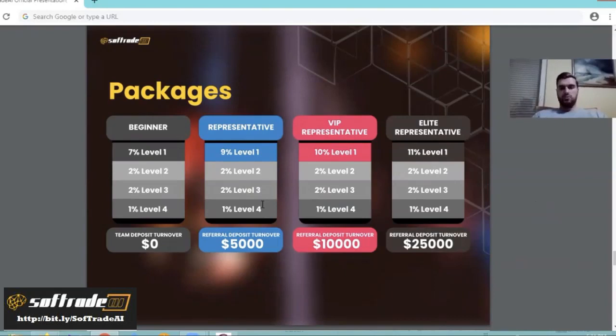On the beginner level, you don't even need to be an investor. You just need to have an account. We made it super easy and accessible to everyone. You just need an account with Softrade AI, and you get 7% commission on the first level, 2% on second and third level, and 1% on the fourth level. So you see right here, pretty good commissions for someone who just needs an account. I think it's really a good opportunity for everyone.